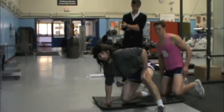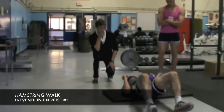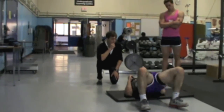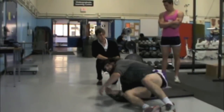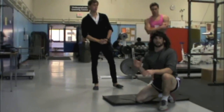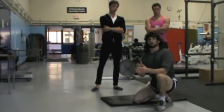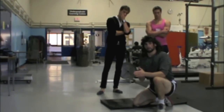Next option, hamstring walk. Pop yourself up into a bridge. Walk your legs out forward. Relax. Try and take about 6 to 8 seconds while you're walking out. Repeat 6 to 8 times. These exercises are good for hamstring prevention because hamstring injuries occur in the eccentric phase of the swing gait. So we're going to be strong in that phase.